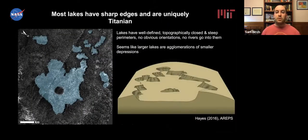Most lakes also have these sharp edges, and they are uniquely Titanian, if you will. There's nothing like it anywhere else on Earth or anywhere else in the solar system. And they seem to be these agglomerations. You would say maybe it's dissolution because you have this dissolved stuff in the liquid. So maybe you're just kind of eating away at the surface, melting it almost, if you will.